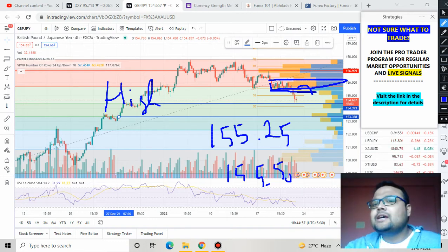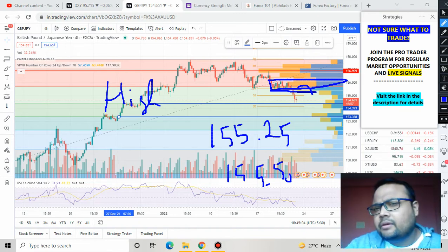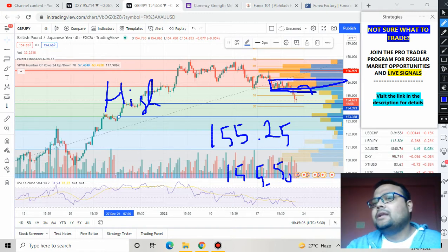And if it goes up, and if it reverses from the resistance zone of 155.25 to 155.50, if it goes down, then also you can take a sell position. These are the selling opportunities for you right now.